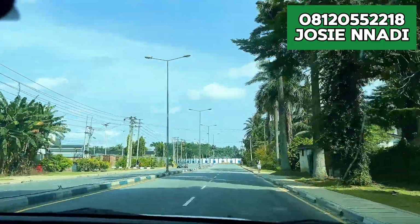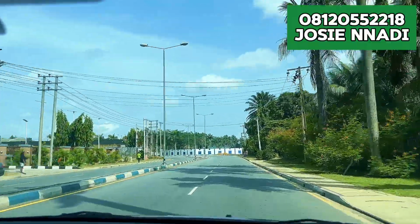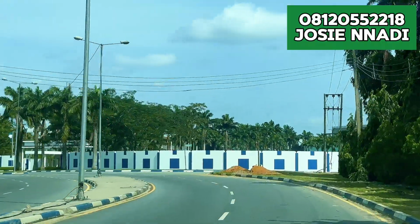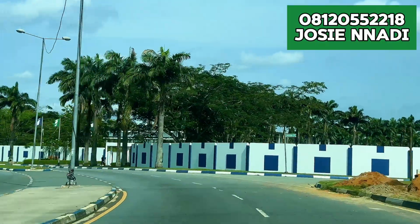That is the government house you're seeing in a white and blue fence. That is the government house. So this is literally the high-end area in Port Harcourt.